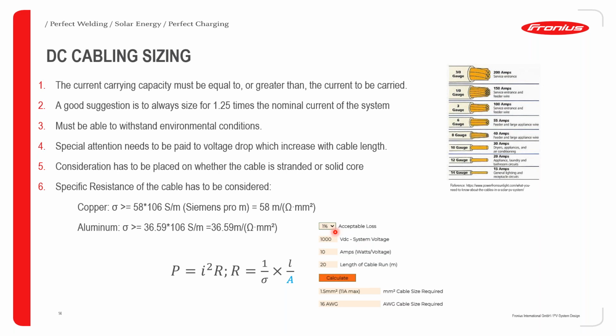So if you take 1% of a system size, let's say we're dealing with a 100 kilowatt system, 1% of 100 kilowatts is 1 kilowatt. So in this case, your P loss will be 1 kilowatt, and that will equal I squared R. Your I will be the maximum current that's being carried in your cables, and that will be squared and multiplied by R.